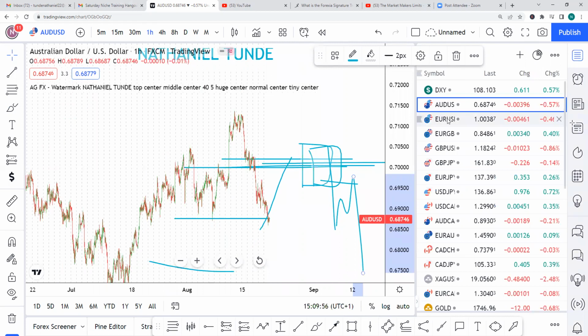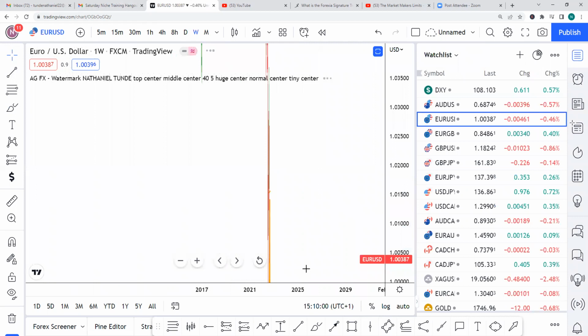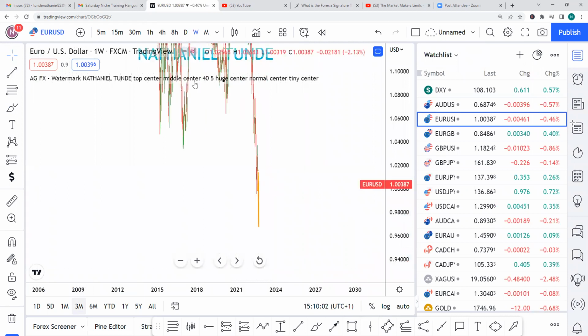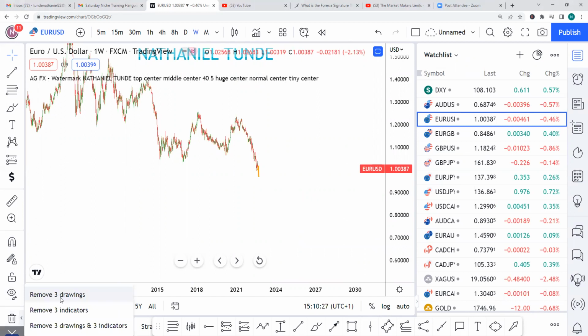Then the same thing is applicable to euro dollar. We go to the weekly. All right, go to the weekly on euro dollar. Let's clear some. Okay, go to the weekly.